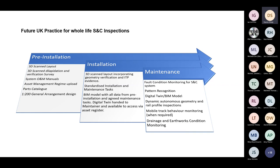Mobile track behavior monitoring as well. So we can apply that to track where we want to do, I guess, what would be the dynamic assessment. And we either have that permanently fitted to problem sites or we move it around on sites that require that because of reliability issues and so on. So that could be GoPro cameras that pick up on things or any other track fixed asset or sensors, digital void meters and so on.